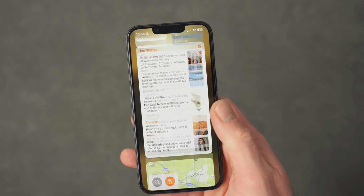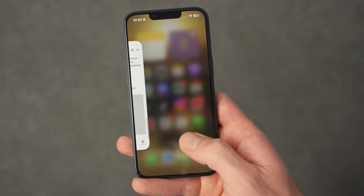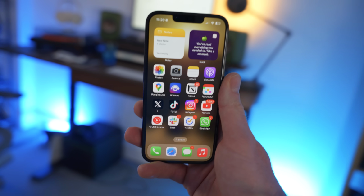When it comes to performance, it's a very quick phone. There is a caveat to that, which I'll come on to in a second, but there's no getting away from the fact that this has the latest A18 chip in here. Yes, it has 1 less GPU core than the iPhone 16, but that doesn't matter. You're not going to notice that. And yes, it does have access to Apple Intelligence, which is still a whole other topic, but at least it's there. It's got all of the latest stuff.